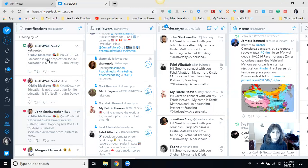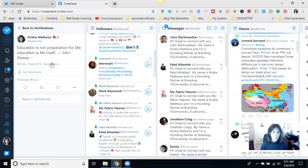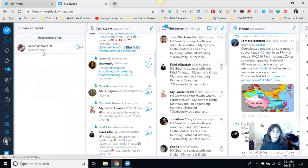So I'm going to go here and just click on the tweet itself. And then you're going to think, well, geez, who retweeted that? Well, you can go right here under where it says retweet. You see how it highlights? Simply click on that and you can see who has retweeted.